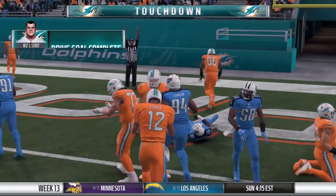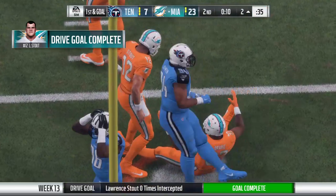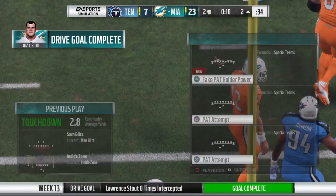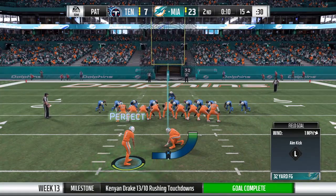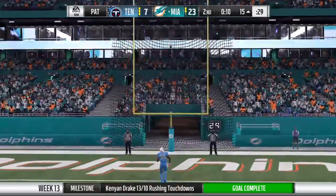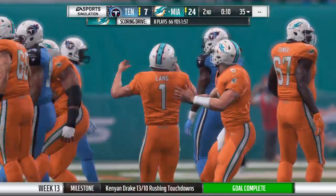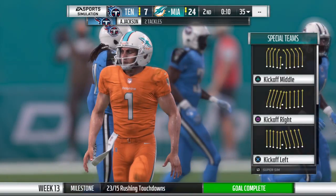They'll try and pound it in with Drake. And he is in. Touchdown, Miami. Kenyon Drake in the final seconds of the first half. And the Dolphins add on to their lead. That's one of the better examples of clock management I've seen. Whittled it all the way down just about and still put the ball in the end zone. And just a methodical drive and something really to take into the lockers here.